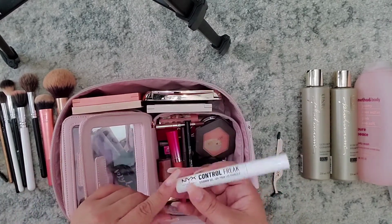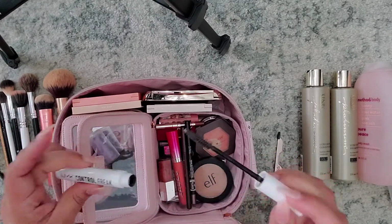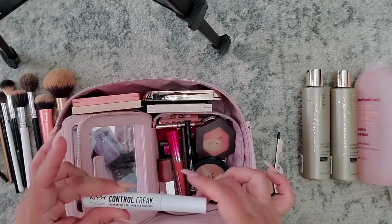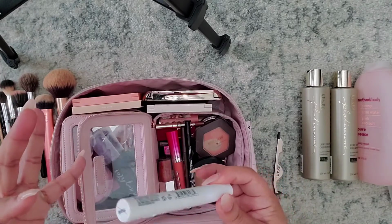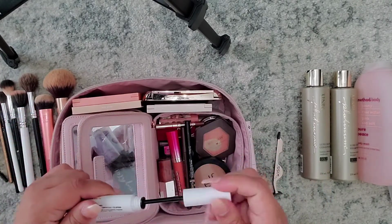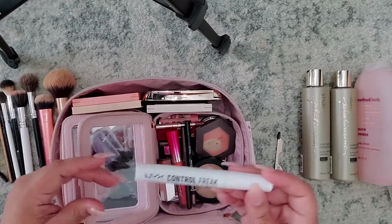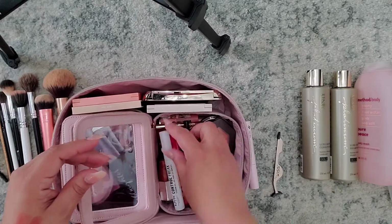This is my NYX Control Freak in clear. It's just one of my favorite brow gels to create that feathered brow look. It's just a really nice product. It's a little more stiff, and that's kind of what I like about it because it does hold. But I do love it.